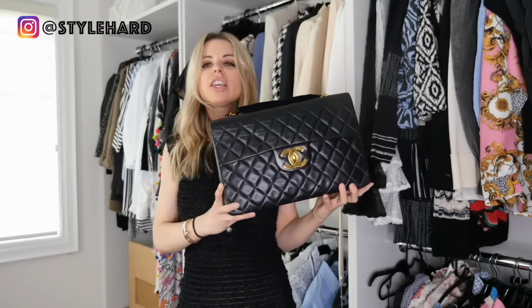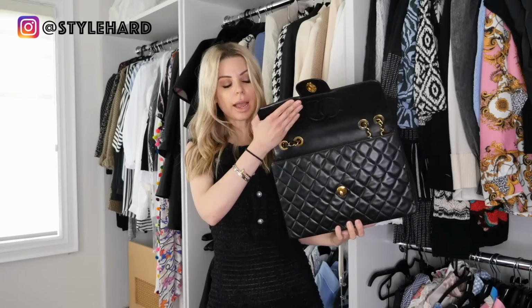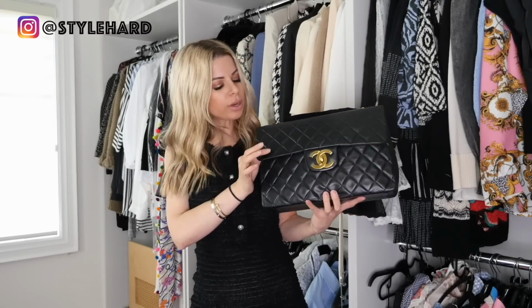Okay, here we have, oh my gosh, the vintage Chanel double extra large. Is that what it's called? XXL or something? Now they call it a maxi, but this is not even what a maxi would be today, because, first of all, this is single flap and Chanel now does double flap. This is just humongous. It's got the oversized CC on the front, and it's a different style of quilting.